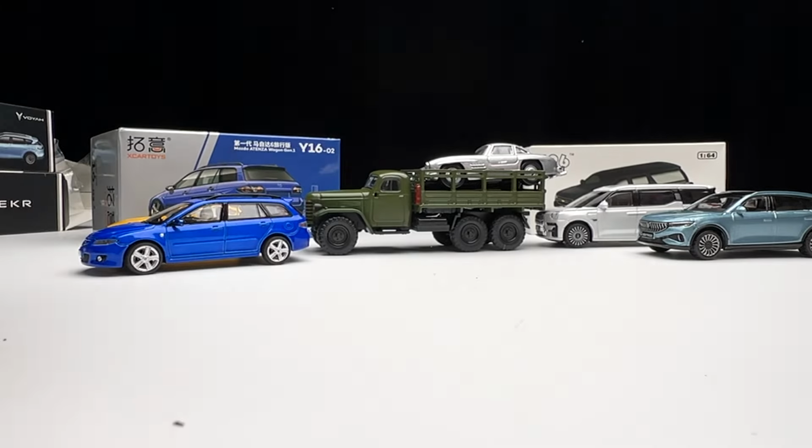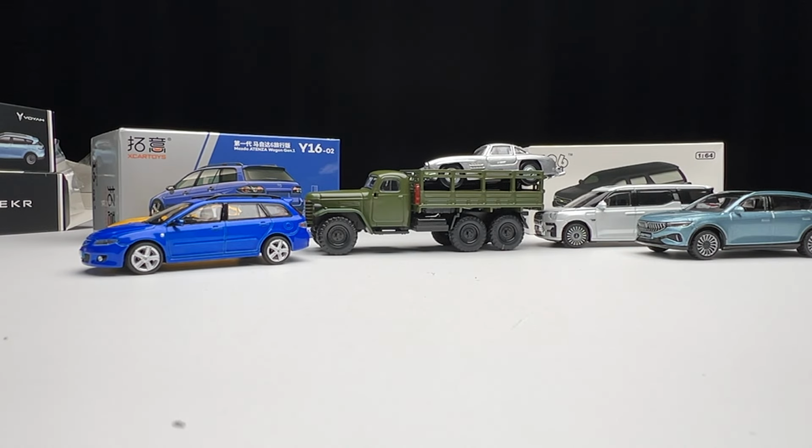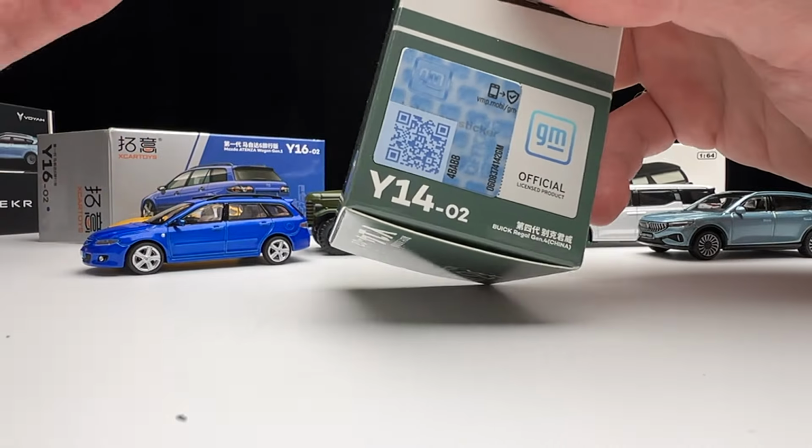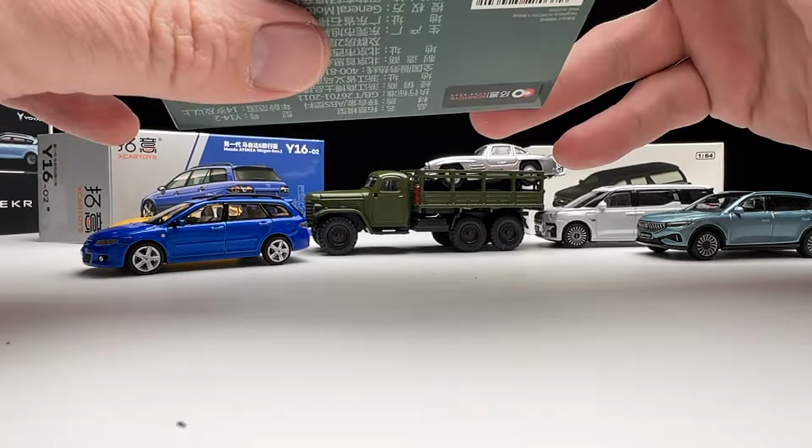See, this is one of those brands that's a little bit confusing. I'm not sure. And I think X-Car Toys and Pop Race are related in some way. I don't know. But it's got that GM holograph licensing. I don't know what their numbering system is about either. This is Y1602. This is Y1402. No clue what that means. Someone may, and if they do, shoot a comment down below.